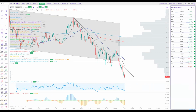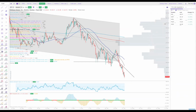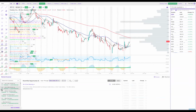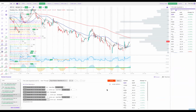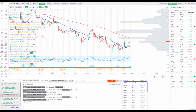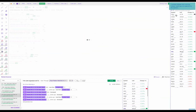Any good squeeze candidates? I haven't checked yet, but let's do a quick 30-minute squeeze. Let's go to the scanner. There's a lot setting up, but it's a lot to go through. Generally, I run the scan every day. Some of these don't look really great, so I'm just going through them really quick. They're all in downtrends.